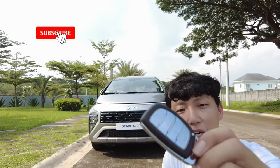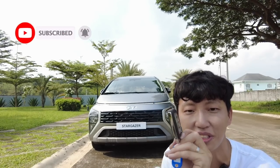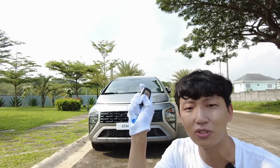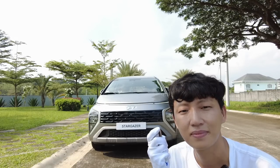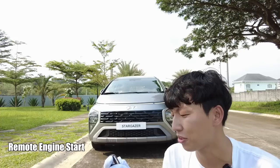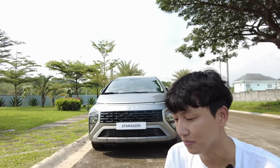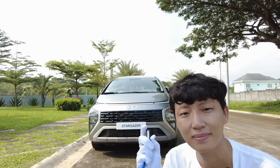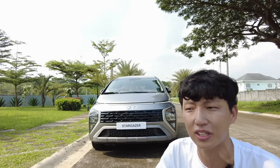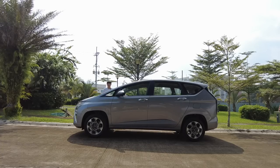This is the key fob, and it is not something extraordinary, but its functions are extraordinary, such as the engine remote start, just hold on to the button. And the beauty of this one is that you can turn it off and you can just press the lock and you can do it again. That is nice, because in some cars you cannot do it two times in a row, but this one you can. And that's not the only thing you can do with the remote.